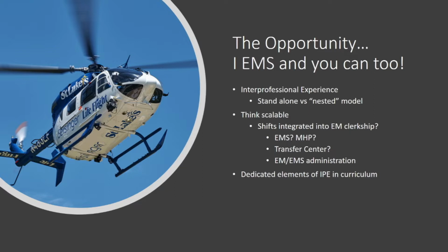There's different versions of this that you can do. I think for many of you in the room with a background, you may be interested in setting up a whole separate rotation as an elective or a selective or something like that. But this is something that can be scalable. You can totally just do this on a shift in an EM clerkship, right? It can be part of a nested model, if you will, or it can stand alone. And you can use any of the resources that we mentioned here to build this, but you of course can use things that are unique to you.